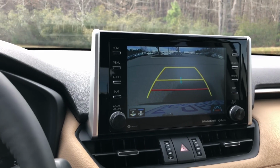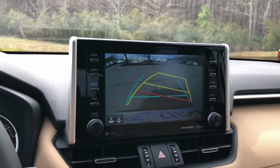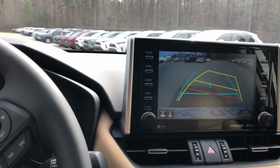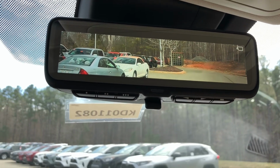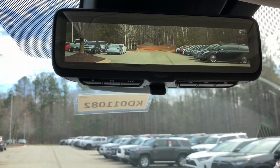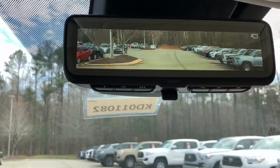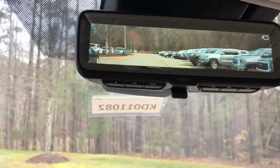That's nice. Let's give the RAV4 a try here with our backup camera. It has rear cross traffic alert, parking sonar in the rear and in the front. And let's show you that digital rear view camera. So while we're going forward, we can actually see what's going on backward. I just think that is such a practical idea. Hope the person who came up with that idea gets a raise.